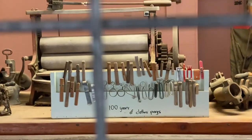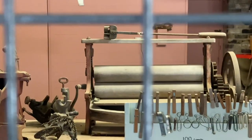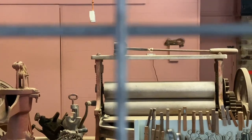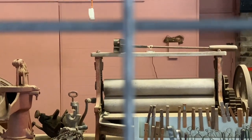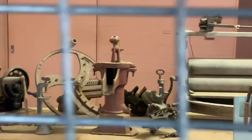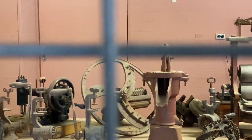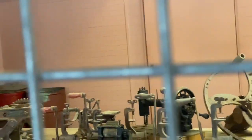Look, 100 years of clothes pegs. That there looks like a clothes wringer, but maybe not. Maybe it's some tool for rolling metal or something, I don't know. Although there's a meat mixer next to it, and I suspect some sort of old beaters. Couple more meat mixers, sewing machines. Some pots. Another chainsaw.